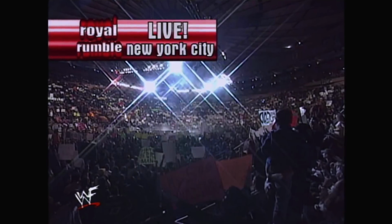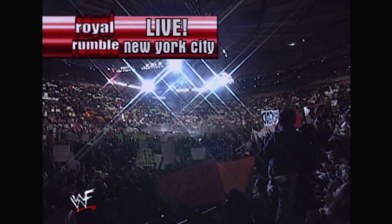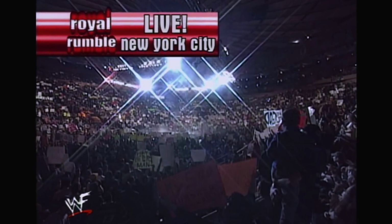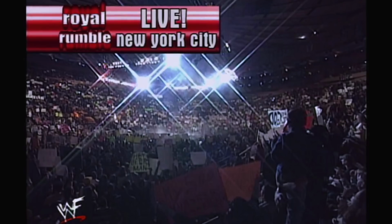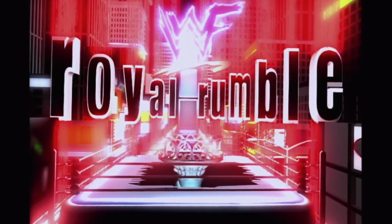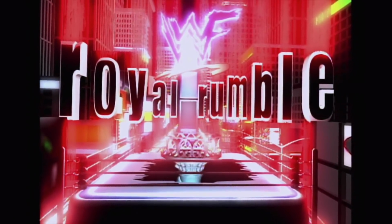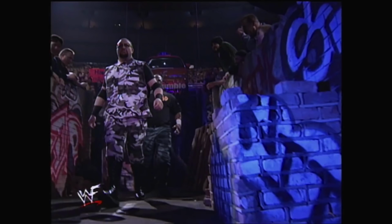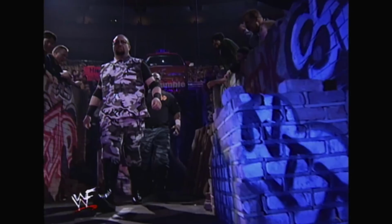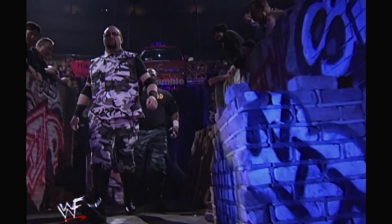On January 23, 2000, Madison Square Garden would host the Royal Rumble, with 19,231 fans packing the house. This year features a brand new logo with all lowercase lettering and a red and white color scheme. This would also be the first heavily themed Royal Rumble event, playing off of the New York City location.